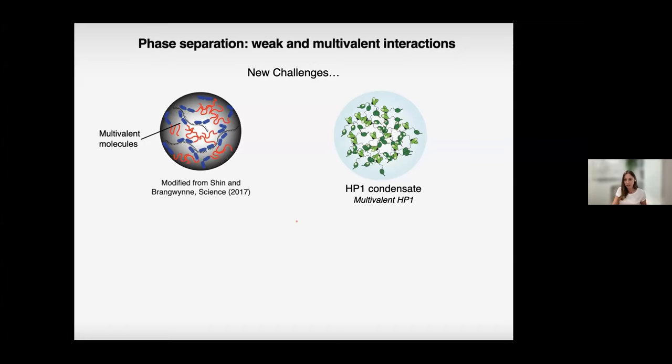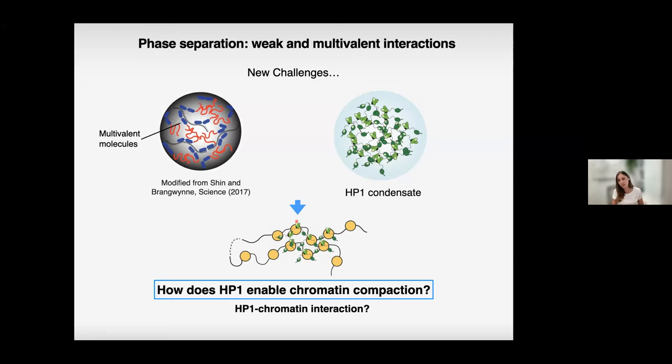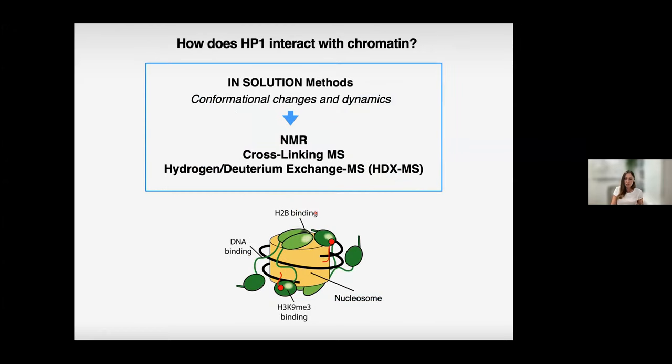When I started to think about HP1 phase separation and chromatin compaction, one aspect I thought was essential was understanding how HP1 proteins interact with chromatin and with the nucleosome. My goal was to understand how this HP1-nucleosome complex that you see here in this cartoon is structurally organized. Many labs have tried to obtain a high resolution structure of this complex, but today we don't have any high resolution information.